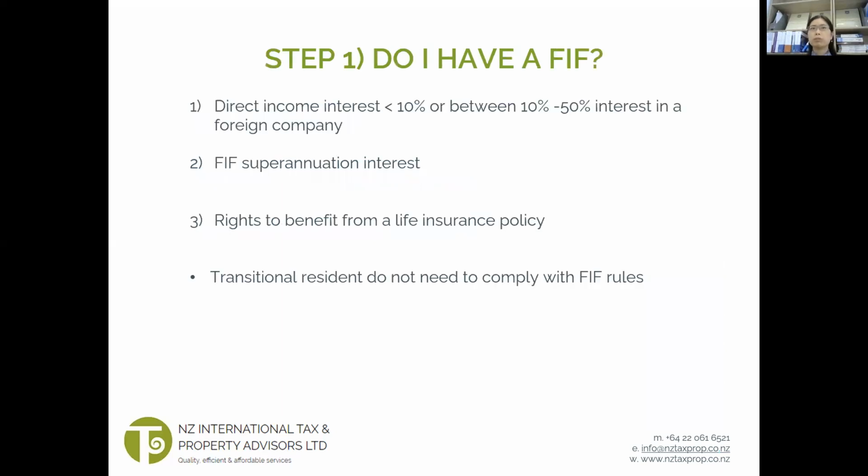So step one, do I have a FIF? FIF applies to an NZ tax resident who holds an interest in an attributing FIF, which is not exempt. The main category of FIF interest comprises shares in a foreign company, although an interest in a foreign superannuation scheme and a foreign life insurance policy are also similarly classified as FIF. But for FIF superannuation interests, from the 1st of April 2014, in general, an interest in a foreign superannuation scheme is no longer an attributing interest subject to the FIF rules. So taxation applies to distributions when received.